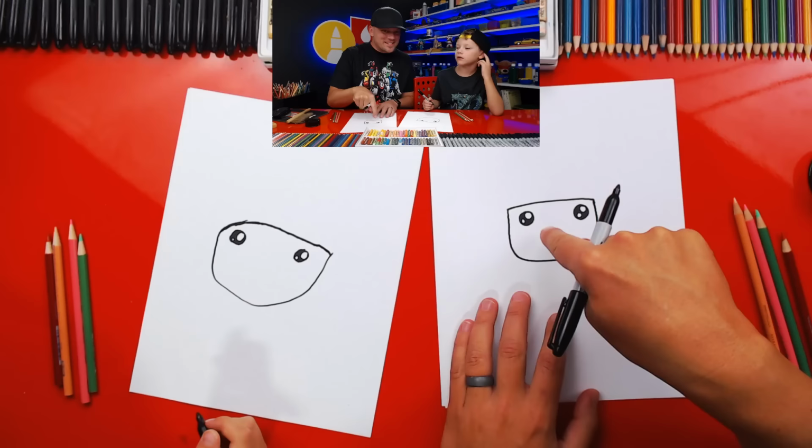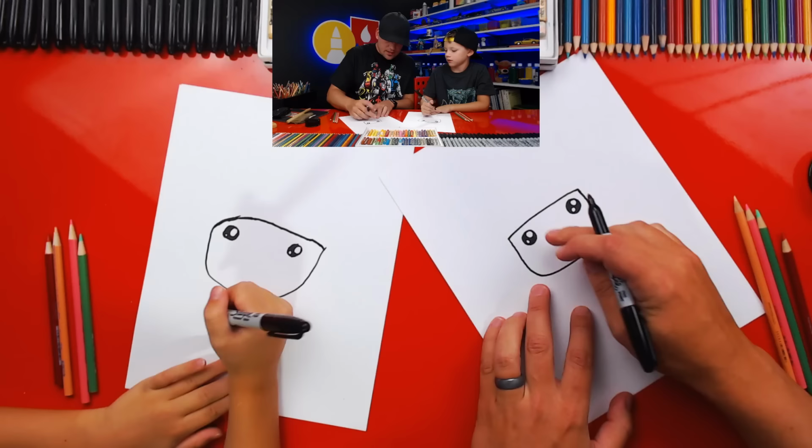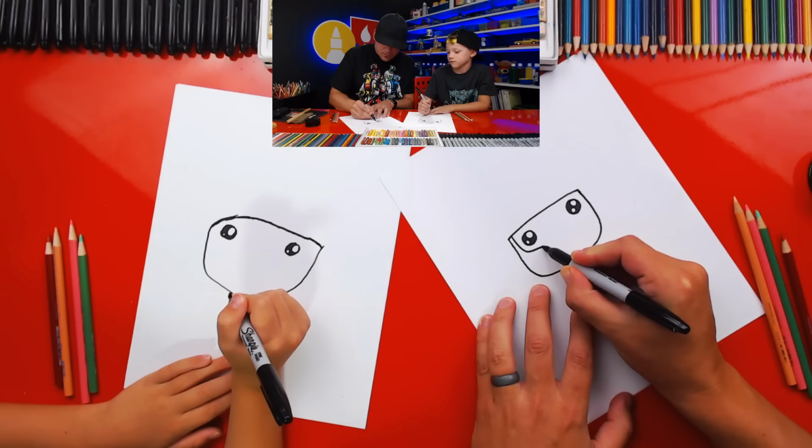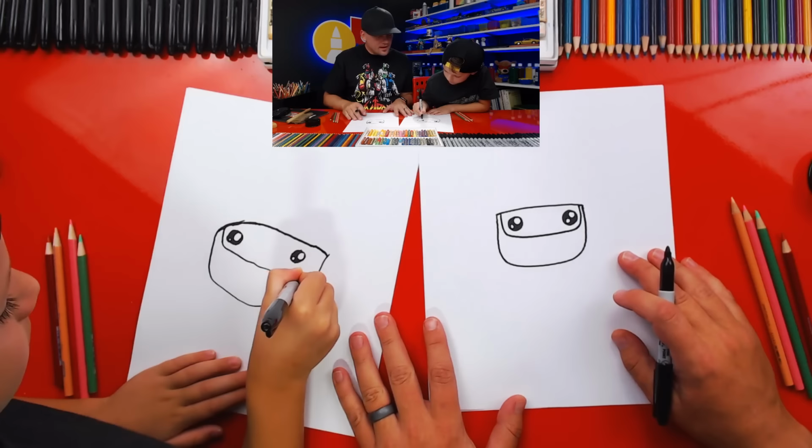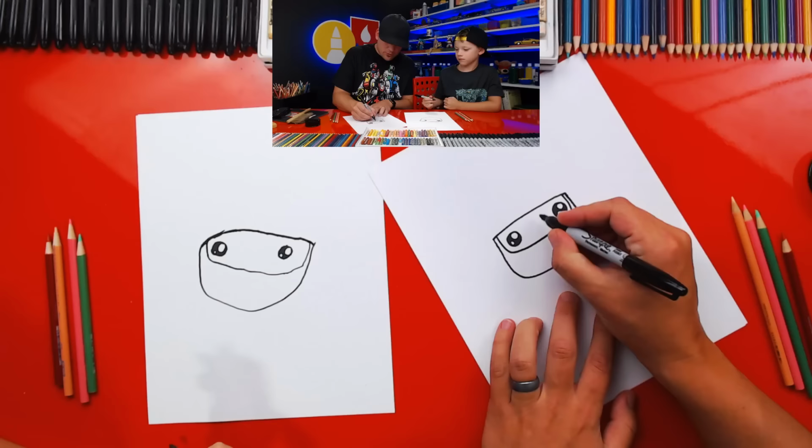Okay, let's keep drawing our Santa. We're gonna draw the top of his beard. So right here, we're gonna draw another U, but it's gonna be smaller. We're gonna go right underneath his eyes. So we're gonna start here, we'll come underneath his eyes, and then back over to the other side to finish his beard. Good job. All right, now let's draw his nose. We could draw a little oval in between his eyes.